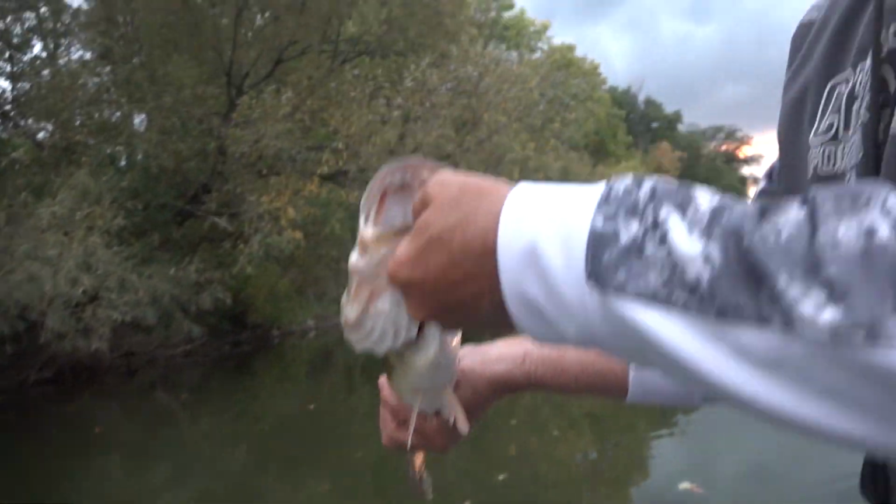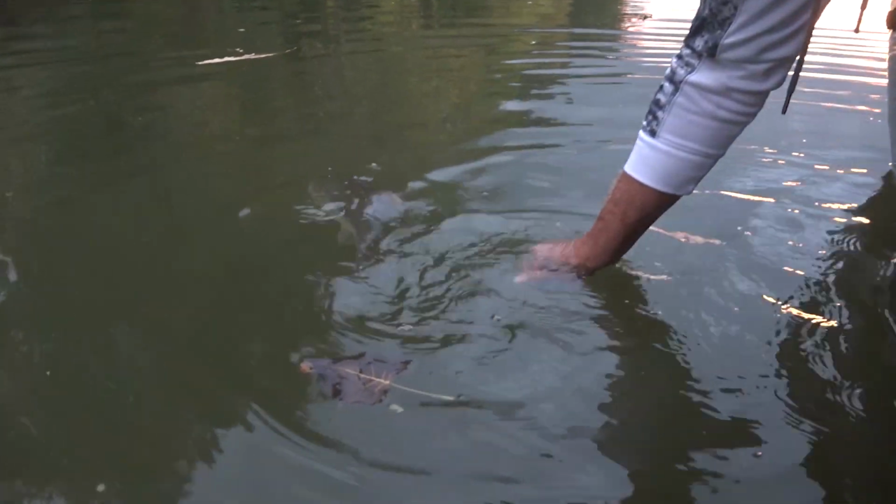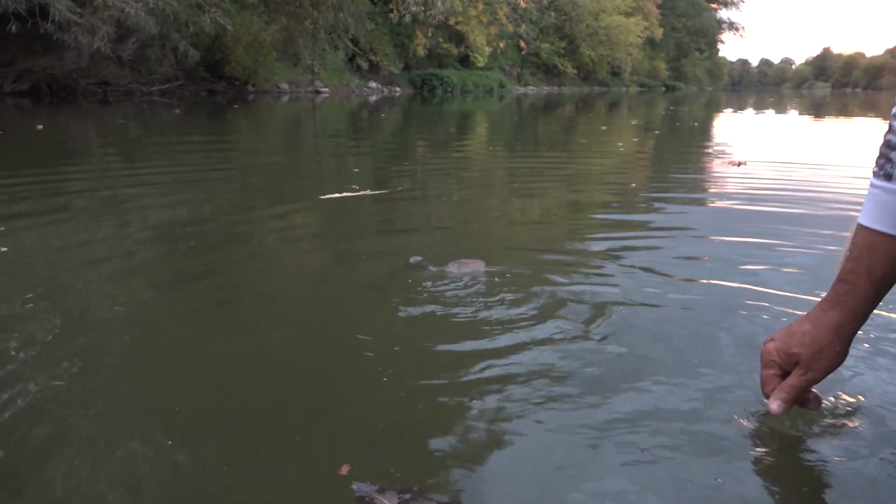These are the kind you don't take out of a river system. These right here are gold. They will repopulate that whole river.